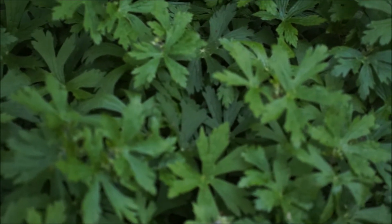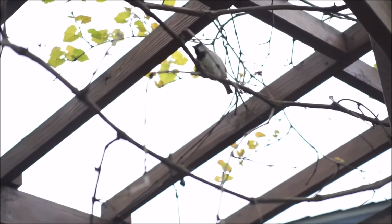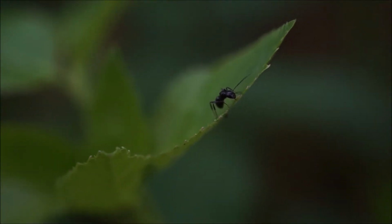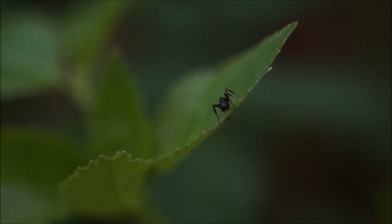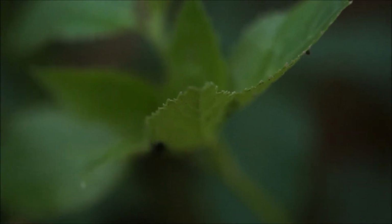A bird just landed above me, on my grapevine. What the hell are you doing? Must be a young one. Another Camponotus, I believe, carrier. It's on Golden Alexander, which are usually... Maybe they got aphids underneath the flowers, but I don't see any quite yet. There was just a Lasius alienus worker running around, but I don't see him now. Or her. Anyway.